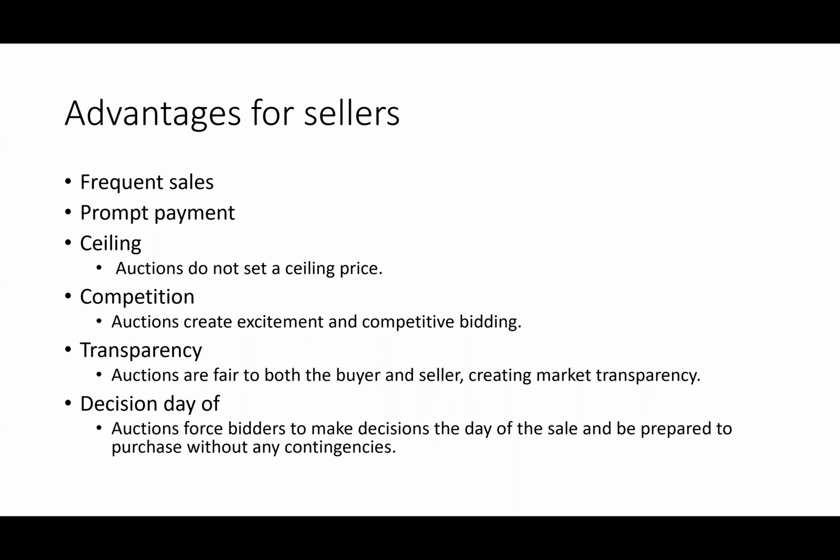If you've ever been to an auction house, or an auction of any kind, whether it be livestock or anything, you name it, I've been to a couple of state sales, and they get pretty exciting. But the whole idea of creating excitement and competitive bidding is an advantage for a seller, because folks can go back and forth and drive up the price.